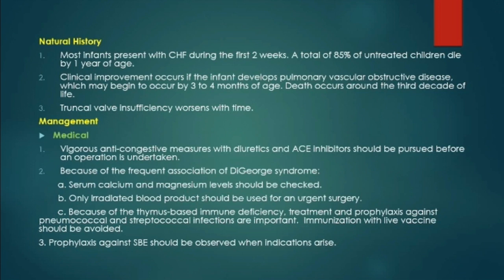Medical management of these patients includes vigorous treatment with anticongestive measures like diuretics and ACE inhibitors. The condition is associated with DiGeorge syndrome in some cases, so we need to assess serum calcium and magnesium. In case a blood transfusion is needed, irradiated blood products should be given. And because these patients are usually thymus-based immune deficient, prophylaxis against pneumococcal and streptococcal infections is important. Prophylaxis against infective endocarditis should also be indicated.